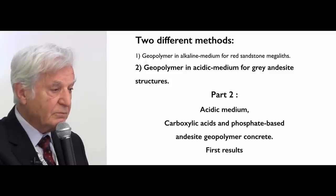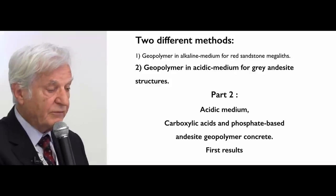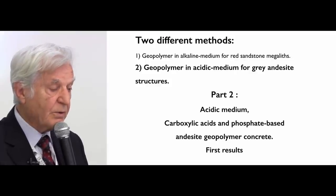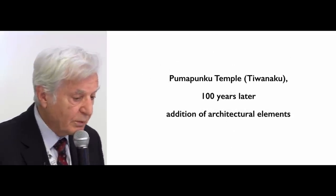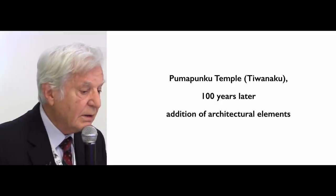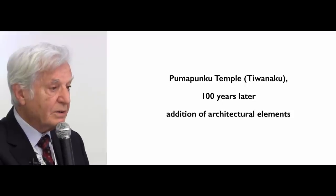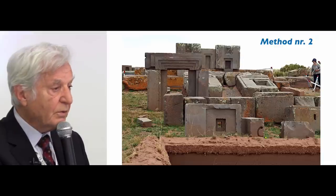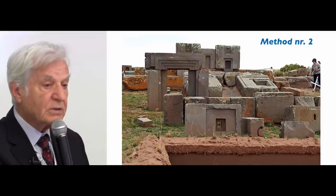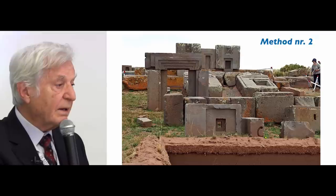Acidic medium, result of the reaction with carboxylic acid and phosphate-based andesite geopolymer concrete. This part of the Pumapunku temple was built 100 years later. We have addition of architectural elements. These are structural elements that have been added. These are more, from my point of view, sculptures, added by another group.